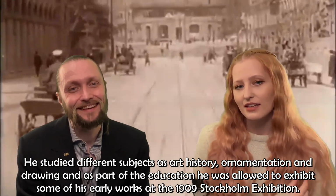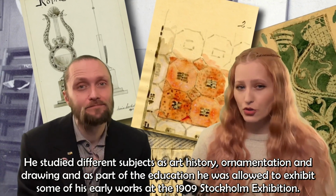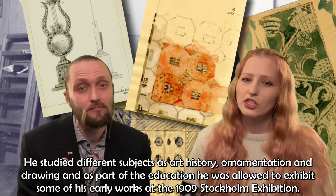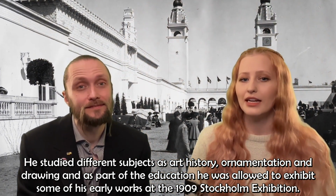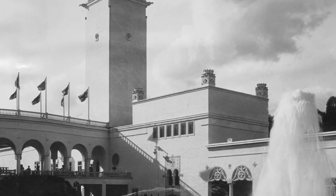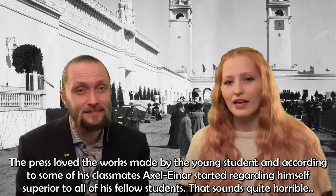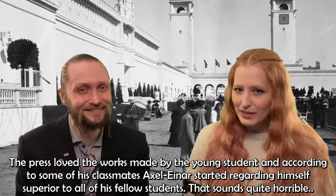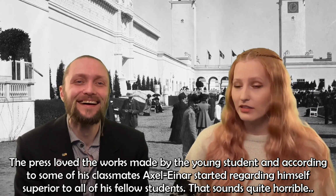He studied different subjects such as art history, ornamentation, and drawing. And as a part of the education, he was allowed to exhibit some of his early works at the 1909 Stockholm exhibition. The press loved the works made by the young student, and according to some of his classmates, Axel-Einar started regarding himself superior to all his fellow students.